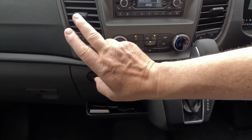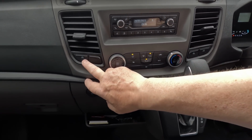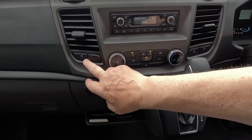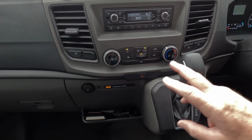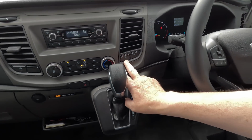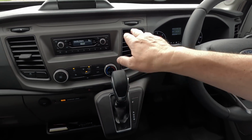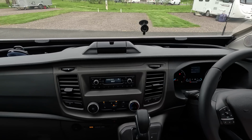There you've got some controls here. I'll go through these first. That's the auto stop start there. So if you get fed up with the auto stopping and starting, you can press that and that switches it off. There's traction control modes there, and there's an eco mode, which I confess I've not used. You've got the vent controls up here.